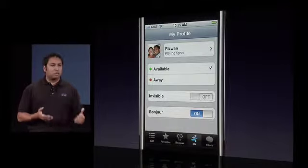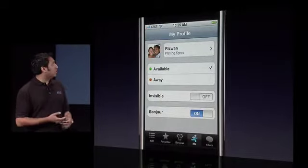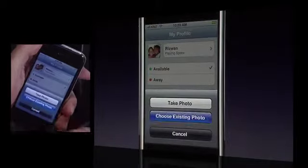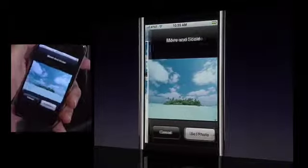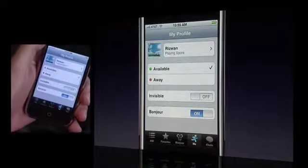Well, we thought, wouldn't it be great if we could interact with the phone? And literally a dozen lines of code later, I can now tap on my buddy icon, bring up the image picker, choose a photo, and when I do, it gets uploaded to the AIM network. And now everyone who has me on their buddy list will see a new photo to represent me.